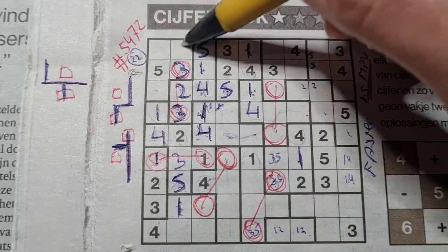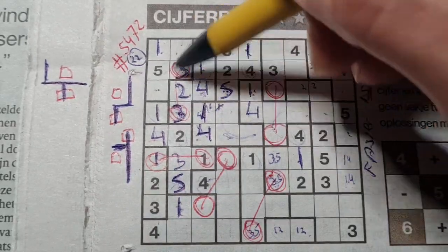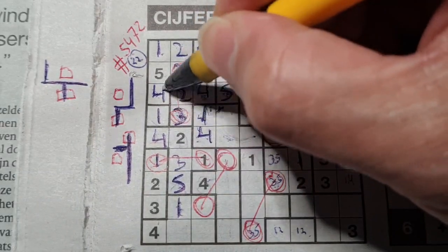This box can be a 1, that box can be a 1. So 1 box left for the 1 in this area, and should be there. 2 numbers left in this area for numbers 2 and 4. 2 and 4, we have a 2 there, no 2 there. 2 should be here, and the 4 goes there.